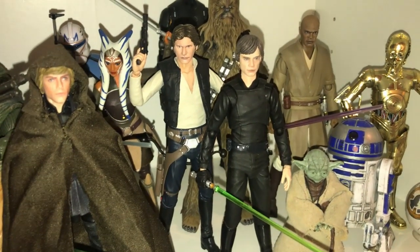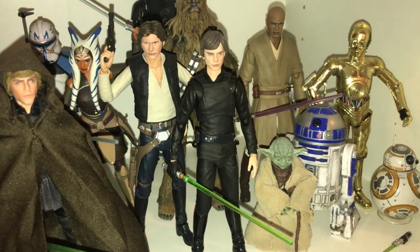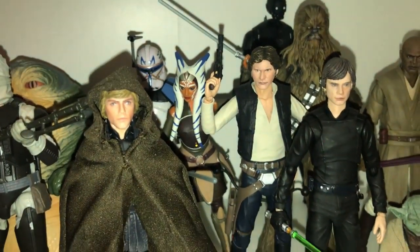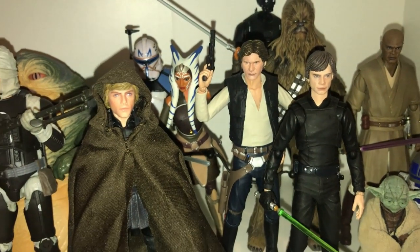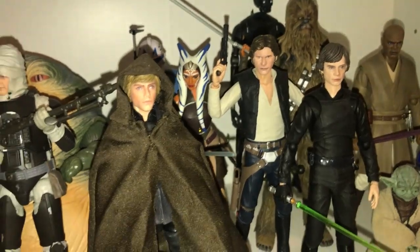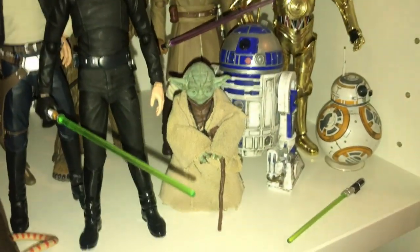I'll probably try to sell off this one at some point when I can be bothered. Also in the back here is Black Series Ahsoka, who I had to repaint a little bit in her face because she looked really dead and boring earlier. And here's my customized Yoda.